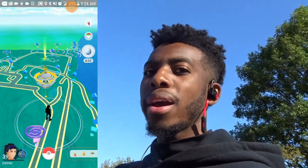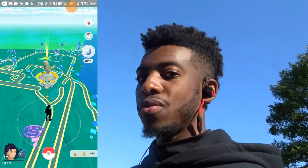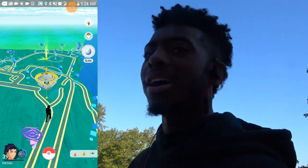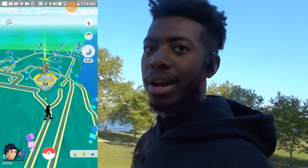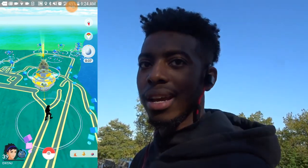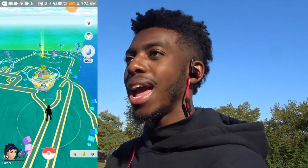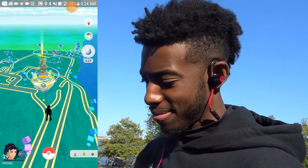I'm going to be walking through that, and who knows, if any rare spawns pop up, which is very likely, because it is Red Bank Park. It's basically like the Santa Monica Pier of the South Jersey, Philadelphia area. What's interesting is that you'll be able to get a lot of rare spawns and grind out a lot of XP and Stardust.